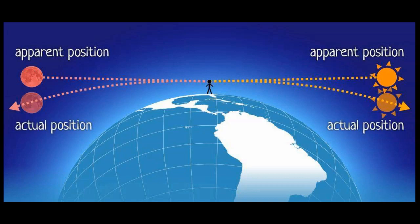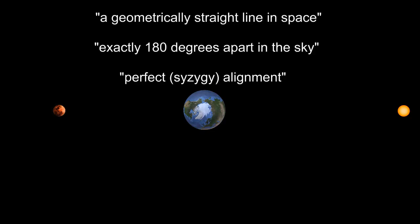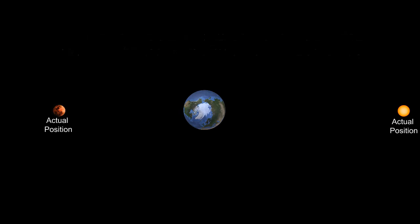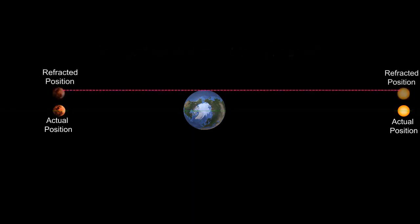But the refraction rescue device is why I did this series the way I did, starting with new moons and solar eclipses. Because whatever degree refraction can lift a full moon up and around the horizon, it can lift a new moon, right? Let me try to make this illustration at least a little closer to heliocentric's version of reality. So this is my not-to-scale version of the Sun, Earth, and eclipsed peak full moon in what that NASA article called a geometrically straight line in space, exactly 180 degrees apart in the sky, and a perfect syzygy alignment. And their explanation for Selenelions is that atmospheric refraction causes astronomical objects to appear higher in the sky than they are in reality. The idea is that although this Sun, Earth, and Moon are in a geometrically straight line in space, we see the Sun and Moon in their higher refracted positions.